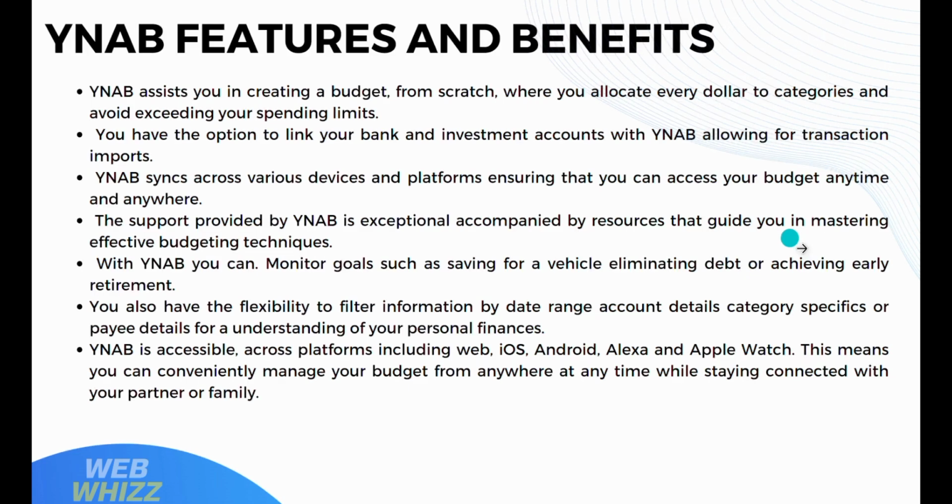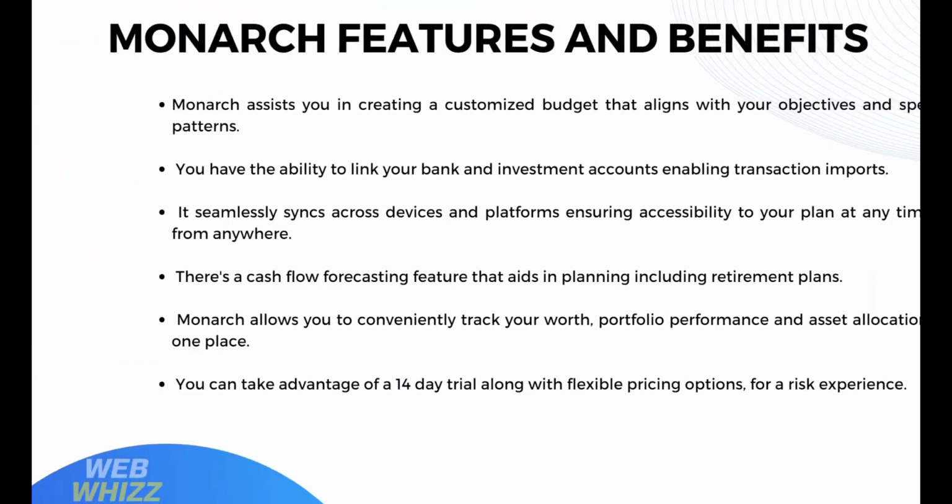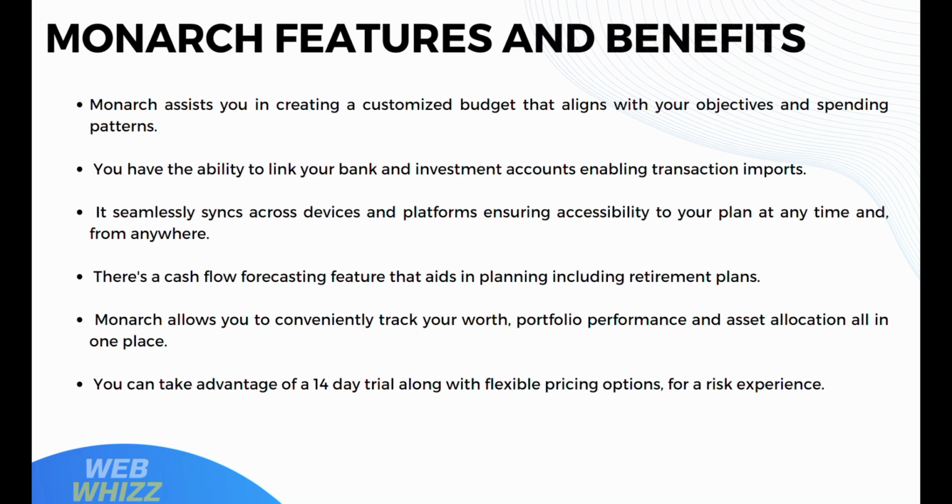family. And now that we know the YNAB features and benefits, let's talk about the Monarch features and benefits, in which Monarch assists you in creating a customized budget that aligns with your objectives and spending patterns. And in Monarch, you have the ability to link your bank and investment accounts, enabling transaction imports, in which it seamlessly syncs across devices and platforms, ensuring accessibility to your plan at any time and from anywhere.